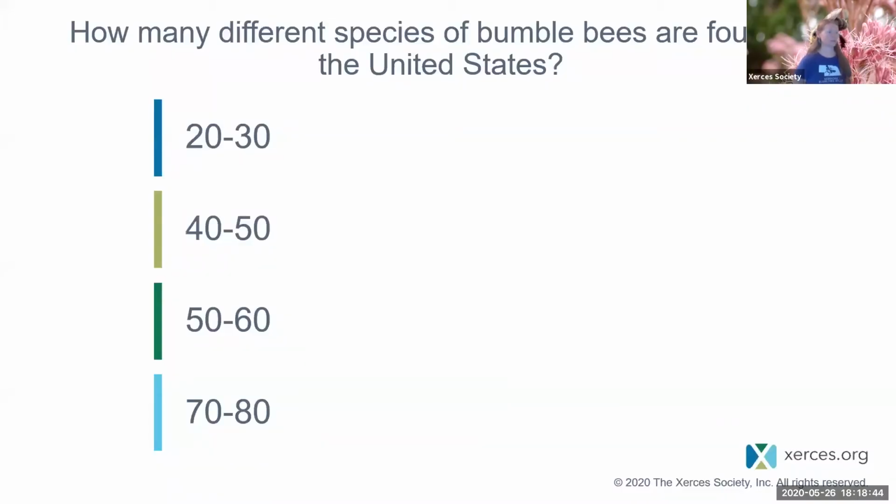And now when we move into ecology, we're going to have another poll here. So of the 3,600 species of bees in the United States, how many of those do you think are bumblebees? I'll get that poll launched in a second here.